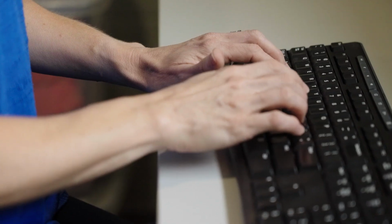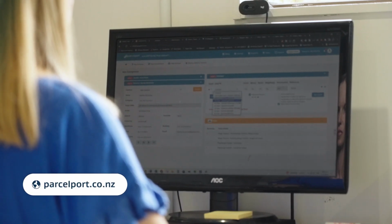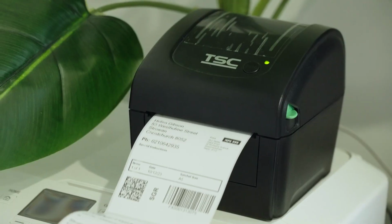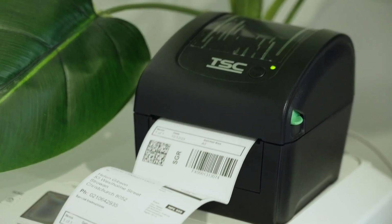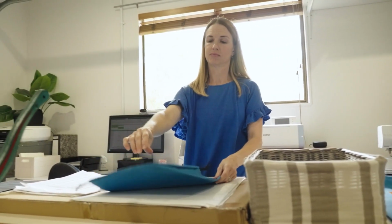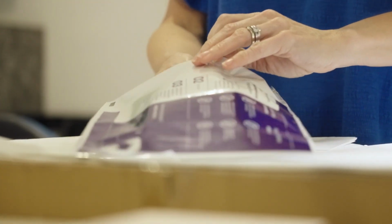All the orders come in through there, and then I can also receive all the payments, and then they all feed through into Xero so I can do all my bookkeeping, and then they also feed through into ParcelPort, which is the courier platform I use. So when an order comes through the website, I need to print out the delivery courier label, so that feeds through into ParcelPort. I will pack up the order and pop it out. The courier collects from my house, which is very convenient.